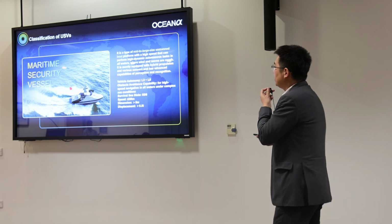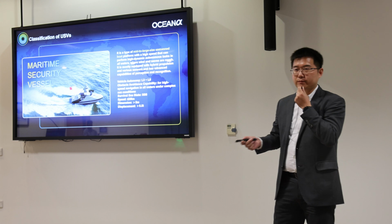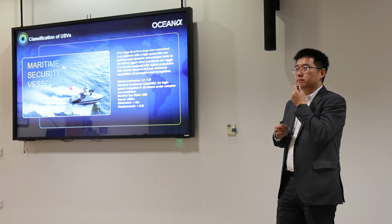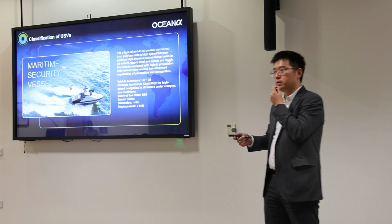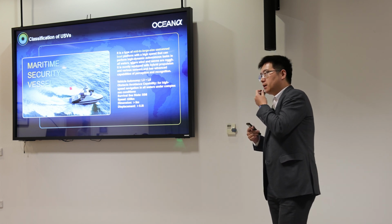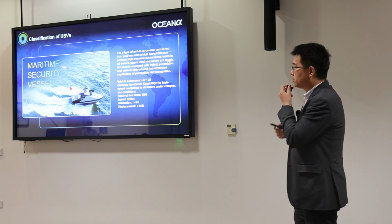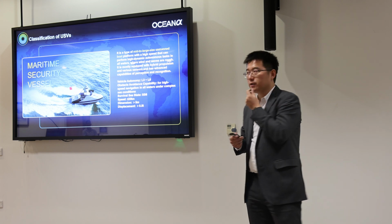Another is the maritime security vessel. For such kind of vessel, it needs high speed because you have to do quick responses, such as tracking, surveillance, patrol, and escort. So you need high speed, good communication, and also a good autonomous level to suit real applications.